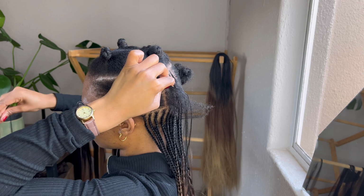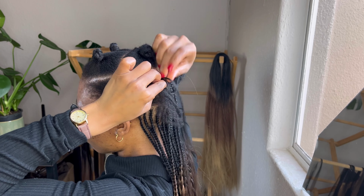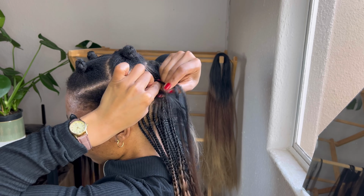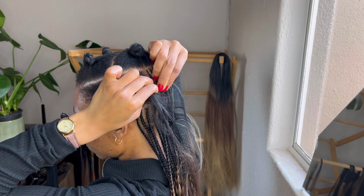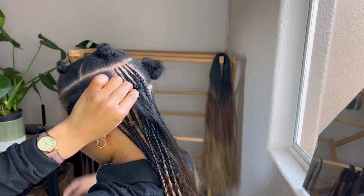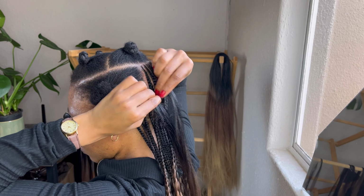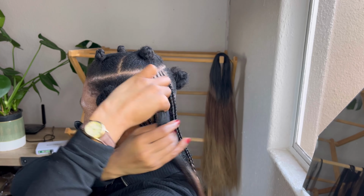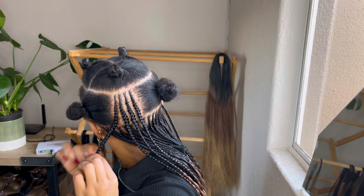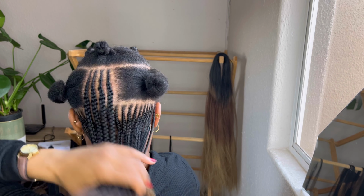But for now, the answer is no, I do not take clients at the moment. I only do my own hair. I do some of my colleagues' hair here and there. Sometimes they really ask me to do their hair, and I would do it. Like a month ago, I did a colleague of mine, and that was that. But currently, no, I don't. I'll let you guys know on my Facebook and Instagram if I decide to start taking clients.